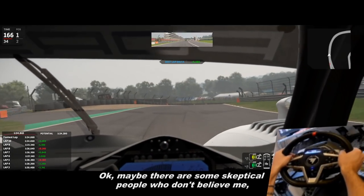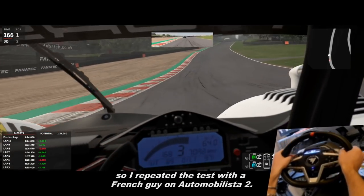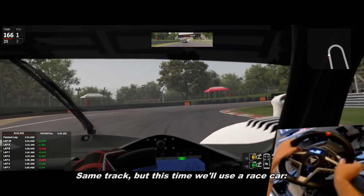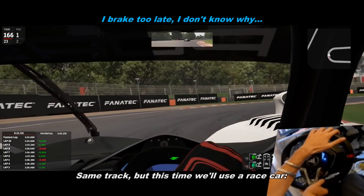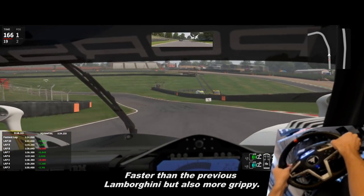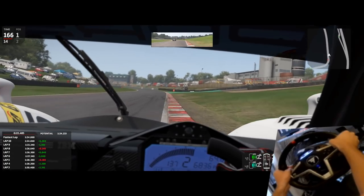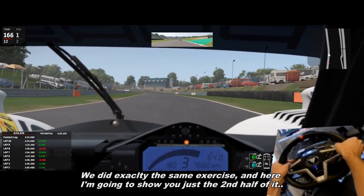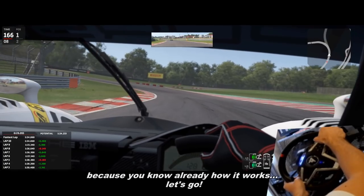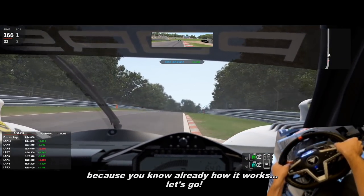Okay, maybe there are some skeptical people who don't believe me. So I repeated the test with a French guy on Automobilista 2. Same track, but this time we'll use a race car, a 600 horsepower Porsche 911 GT1. Faster than the previous Lamborghini, but also more grippy. We did exactly the same exercise, and here I'm going to show you the second half of it, because you know already how it works. Let's go!